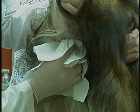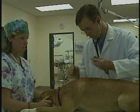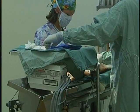Occasionally, anal glands become infected and will need much more aggressive treatment. This can be as severe as a draining abscess through the surrounding skin. After a thorough evaluation, your veterinarian will determine the best treatment for your dog, which sometimes includes a surgical procedure to clear up any infections.